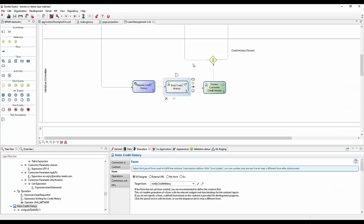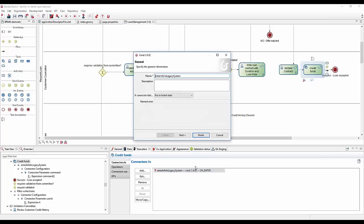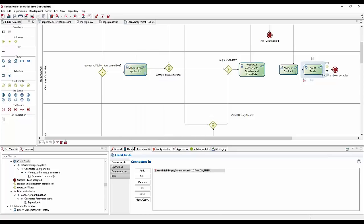The second one, though, is not exactly the same, because we are using a connector this time. I told you it's totally automatic and it's coming from the process, so that's why we are able to use a connector. If I open this connector, that's pretty much the same idea as the REST API extension, which is to launch a command on the operating system.